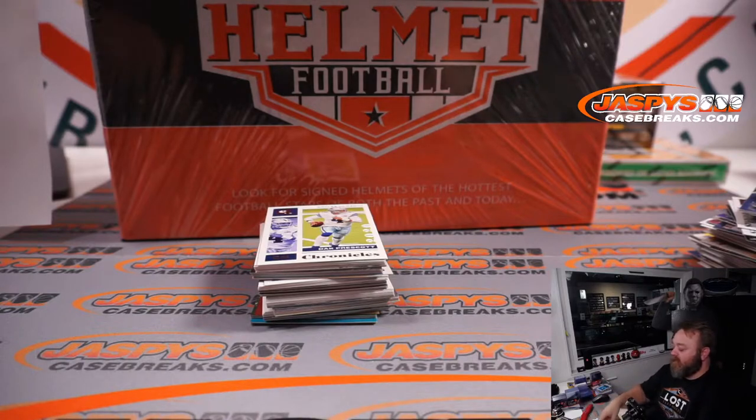Like I said, lots and lots of quarterbacks, lots of names in this one. But that's what Chronicles is. Heavy on rookies. Always good.